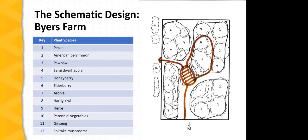Now, the location of a plant is determined by the characteristics of the site. For example, my taller plants, if you look on this schematic design, you'll see number ones. Number ones are pecans. Those are going to be the tallest trees on my site. And those particular trees are going to be located along the north edge and the east edge of the forest farm. And the reason for that is they will throw shadows, yes. But if they're on the north side and on the east side, they're primarily not going to be throwing shadows on the other parts of the forest farm. And so I can accommodate other plants in the close vicinity of these pecan trees because there'll still be shade reaching the ground.